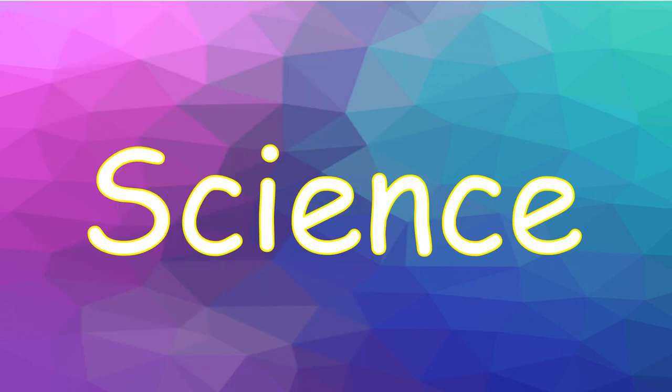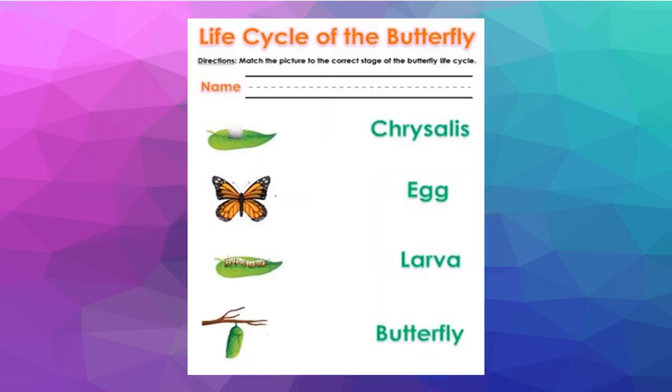All right, welcome to science. This is going to be an easy peasy activity. It's based on what we've been focusing on, which is the life cycle of a butterfly. I picked this fun activity because it's kind of the last day that we normally have lesson for the week, so I wanted to pick something fun for you. All you have to do is log on to Seesaw and it'll be there for you.